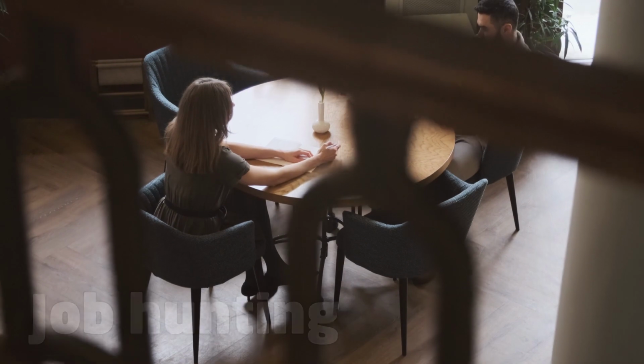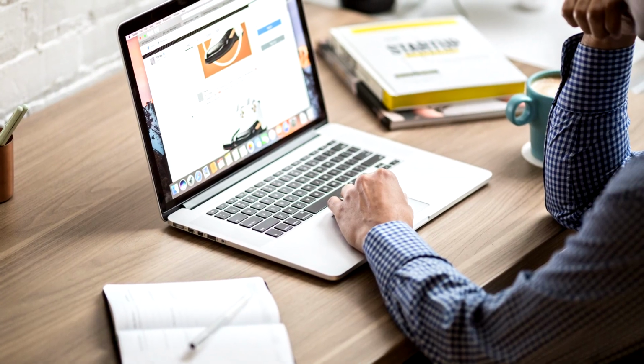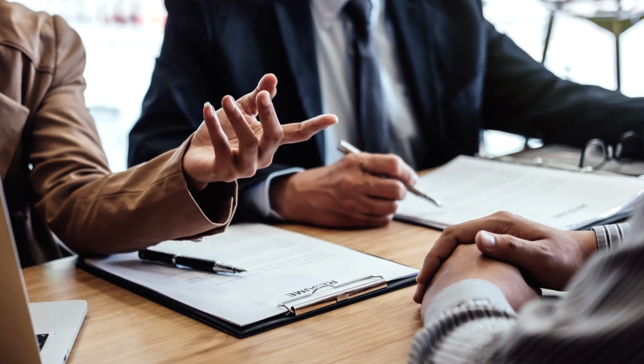Job hunting. The Employment and Economic Development Office provides help with your job hunting. You can look for jobs online and in newspapers. You can also find a job if you personally contact employers that interest you.